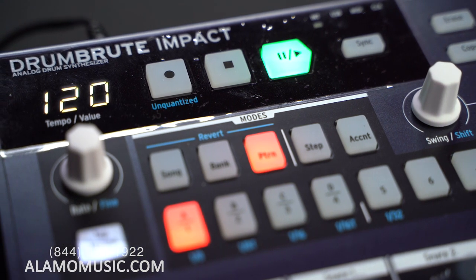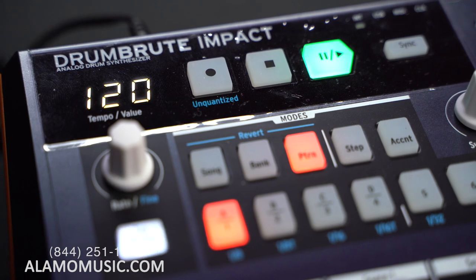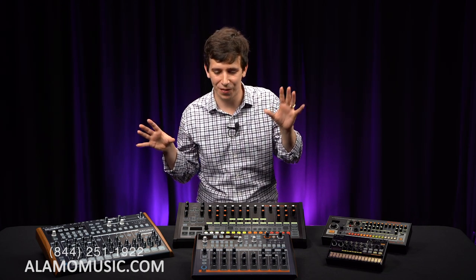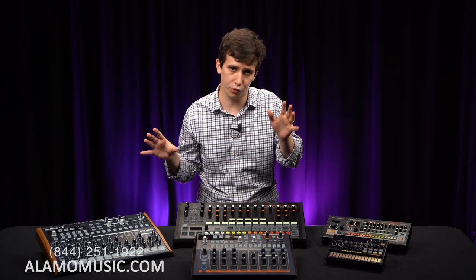Like I said about the Drumbrute, Arturia kind of invented these out of thin air and have put their stamp on the drum machine world creating these two instruments, and I think they've done a fantastic job. Again, I don't know how they're making money creating these. It's got to be their software, which is great as well, but these are really awesome and, in my opinion, future classics in the drum machine world. So let's take a listen and then we'll wrap up.